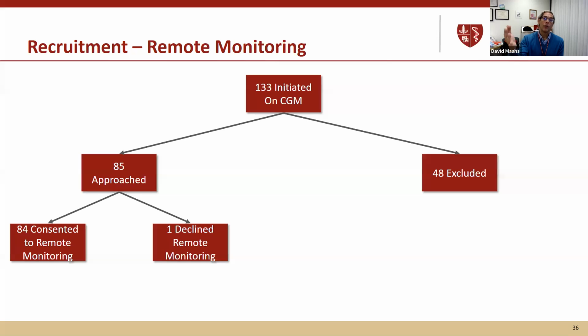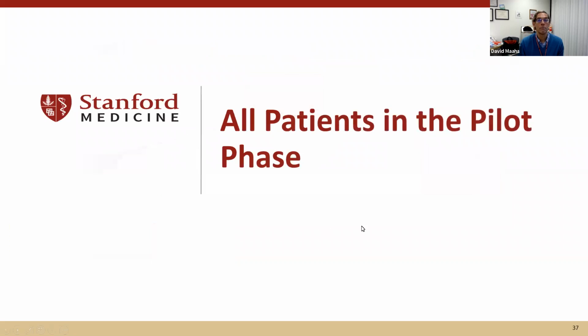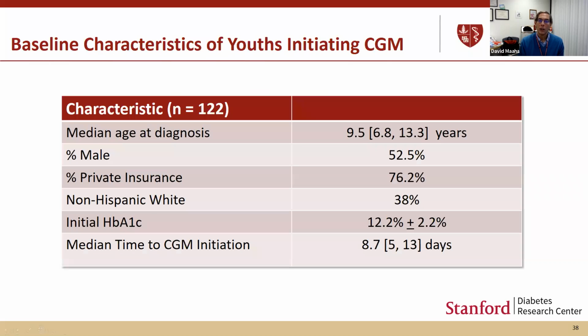So with the 133, just as far as the remote monitoring, we didn't have it up and running initially. And again, this is a pilot study to show feasibility for the NIH grant. The 85 who we approached, 84 of them consented to be in the remote monitoring, and 1 declined. So now I'm just going to give some descriptions of the pilot data. We do have 133. These are the 122 who will have at least 6 months of data.